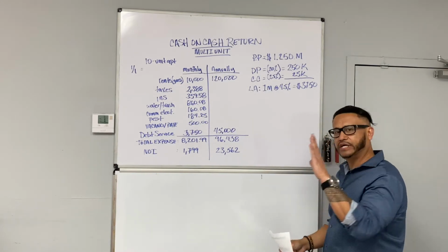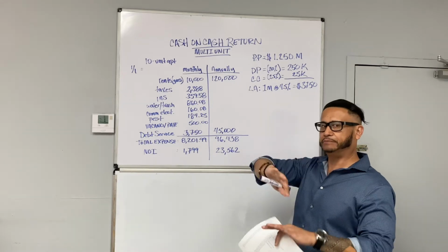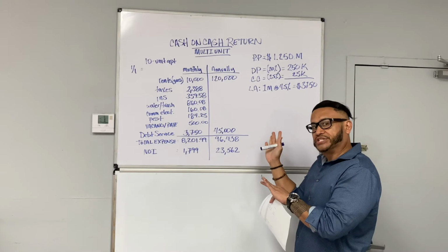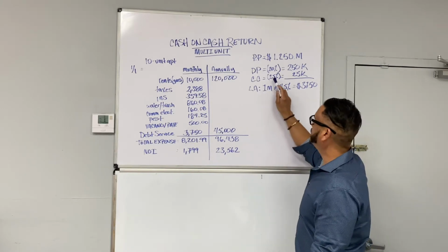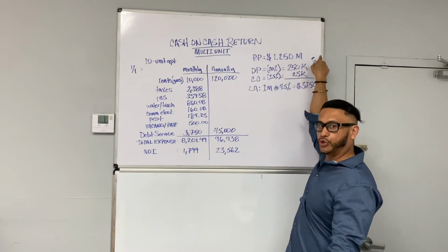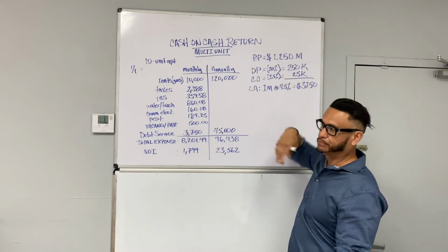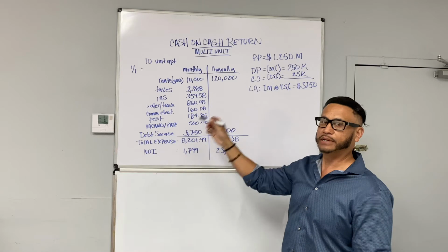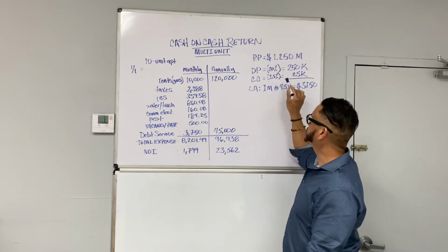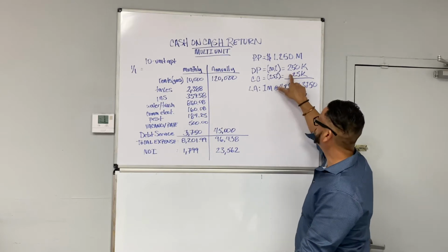Again, these are estimated numbers, but I roughed it out at about 2.5% for the sake of this particular example. Now, 2.5% is going off of $1 million, not $1.25 million, because I'm putting the $250,000 down. So certain closing costs are going to be based off the $1 million. That's how I got this $25K number.